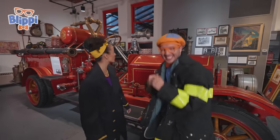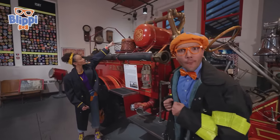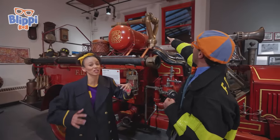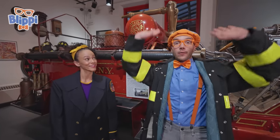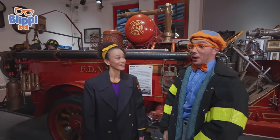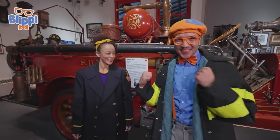Oh, that's right. And if you look at the top here, Blippi, you'll see the hose. Whoa, check it out. That's a big, powerful one. It's really strong and a ton of water can come out of it. There's a hose that a firefighter could hold, but if there was a fire really, really high up, they could spray it with this giant sprayer. Whoa. That's so cool.